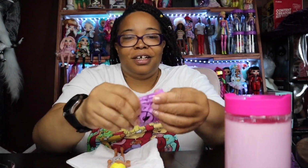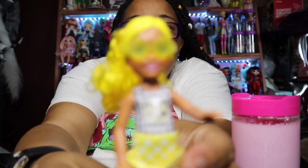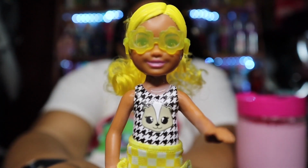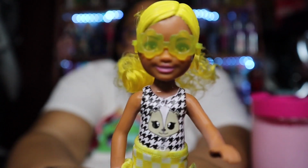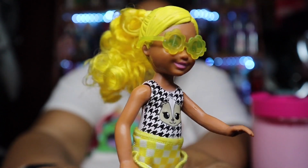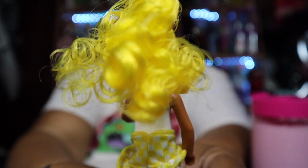Sunglasses. And shoes. Y'all, I keep saying this, but I think I'm addicted to the Chelseas. Ain't she cute? Look at her. So pretty. Sunglasses are so cute on her. Damn, okay, that ponytail is beautiful.